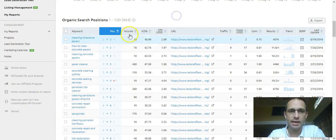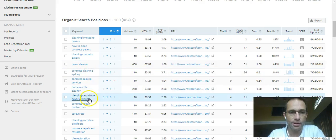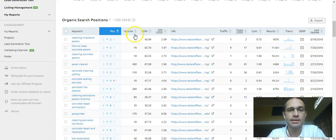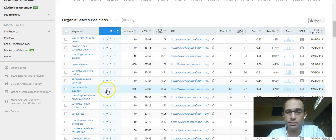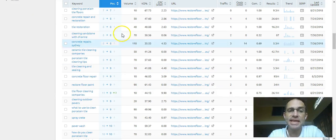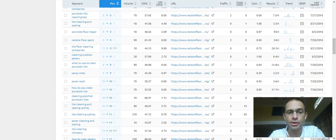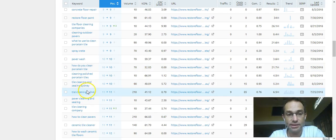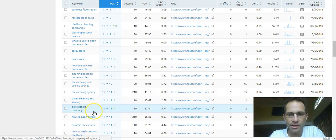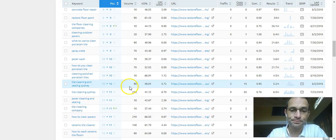So you can see there's plenty of really great keywords, like lots of concrete cleaning keywords, and these are the positions. So you're doing quite fine for a bunch of keywords there. There are 10 positions on the front page of Google, and you can see here's where you start running off. Like this really great keyword, tile cleaning Sydney, you're number 11, or how to clean pavers, number 11. So that's on page 2 of Google, where no one's going to find you.